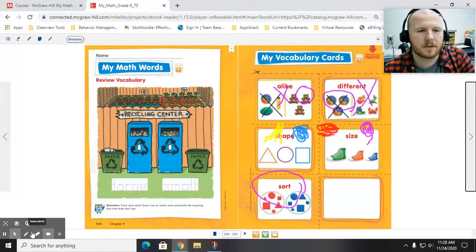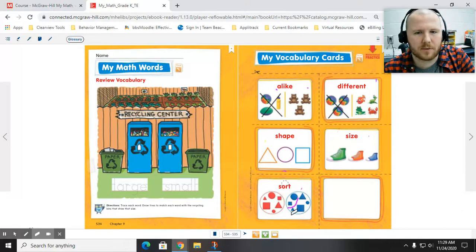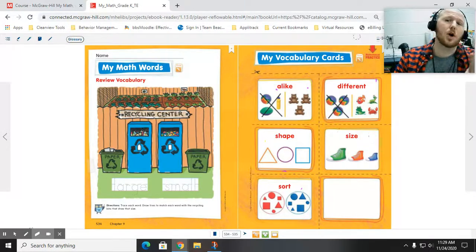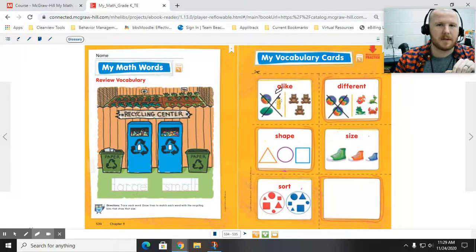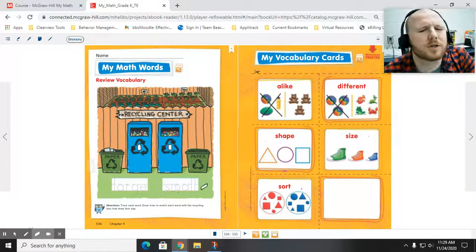Uh-oh. Need to erase everything. Okay, so on the next page, they're talking about math words, vocabulary. So looking at large, small. If we needed to put something in the large bin, what color is the large bin? Blue. Yep, it's large. Some might even say it's big or tall. Those are words that would describe something that is large. Something that's small, though, in the green. Yeah, you put small things in the green. So go ahead and trace those words once you get acclimated to it.